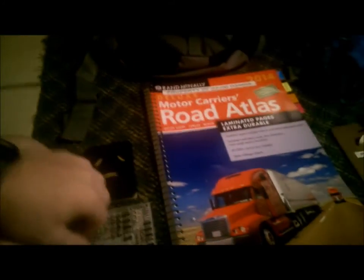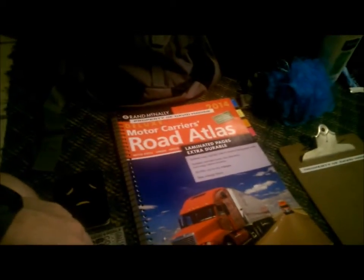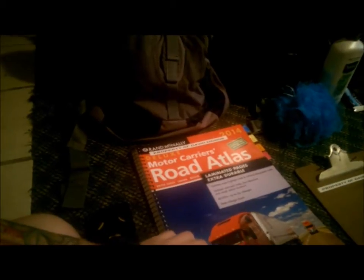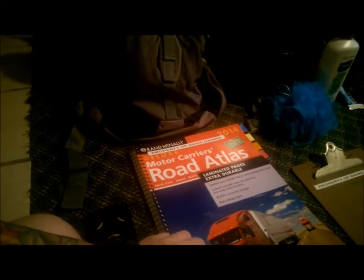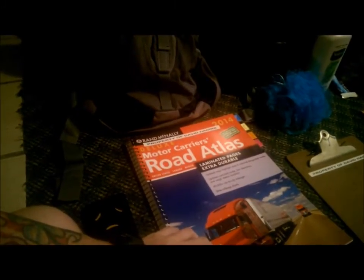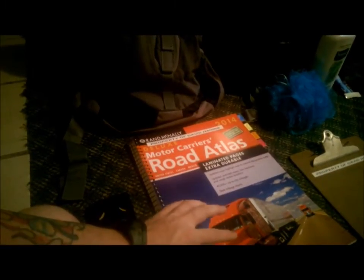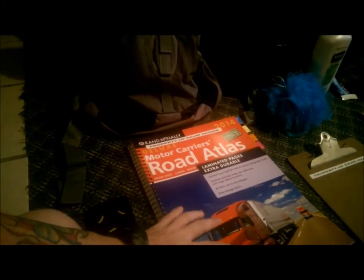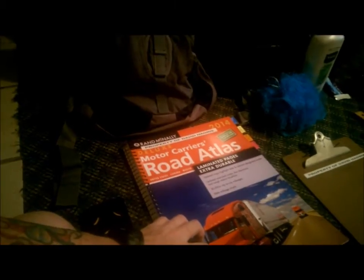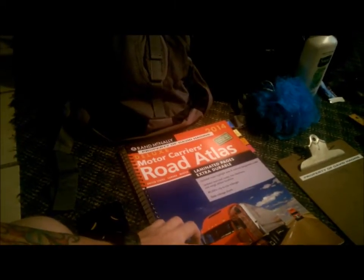Second thing, they do not require this when you go to the truck driving school, but I do suggest it: get an atlas. Like I said, it is June of 2014. If you notice, I have a 2014 atlas. The reason why I'm saying get an atlas is because if you get with a company that doesn't have electronic logs, guess what? You probably have to do your pre-trip planning and everything with an atlas. So if you don't know how to read it, there are plenty of YouTube videos up on the internet, and I may possibly post a video that will show you how to read an atlas.